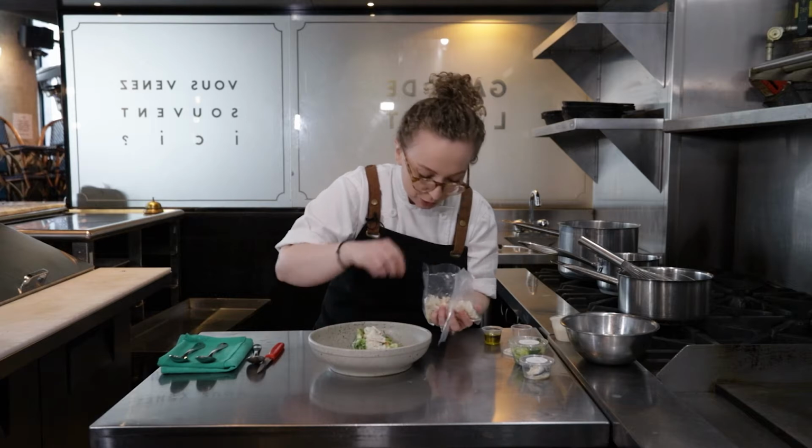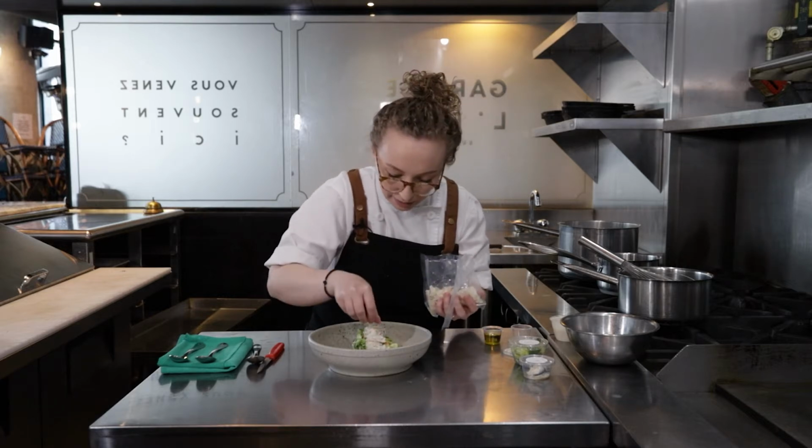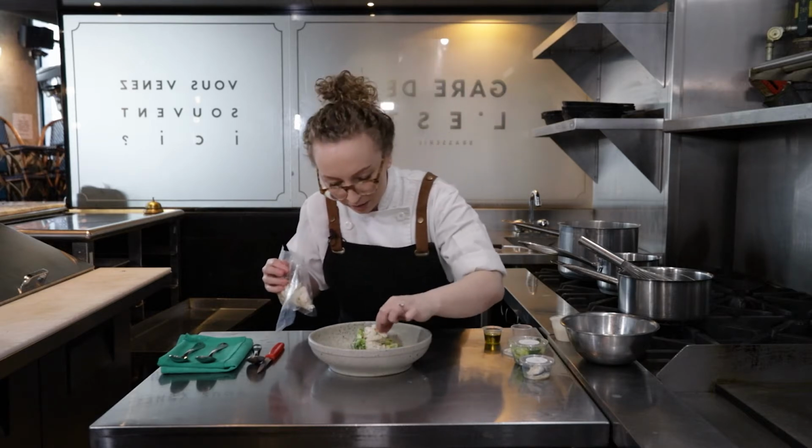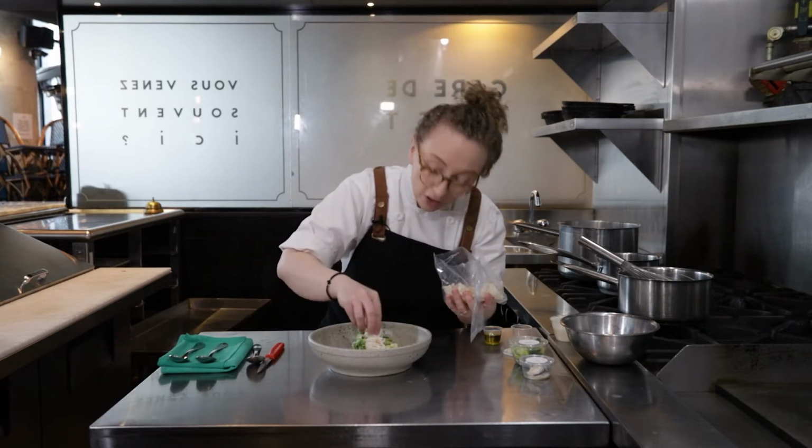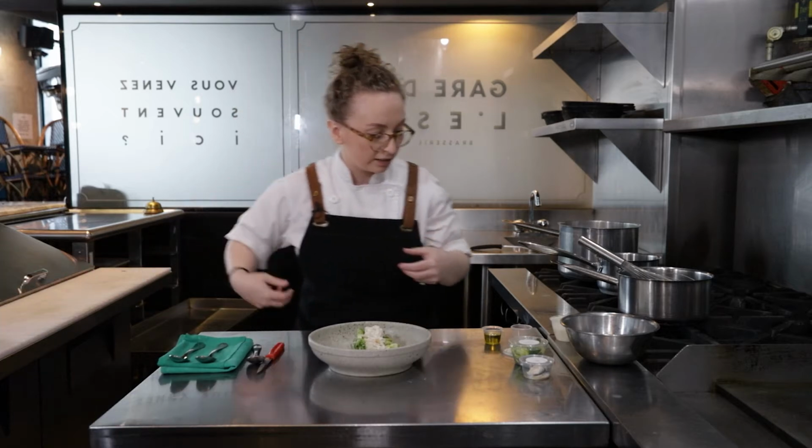So split this between two of your plates. Then we have our crab on top. And a little bit more on this. Giving it nice height as well. You want a good bit of height on this dish.